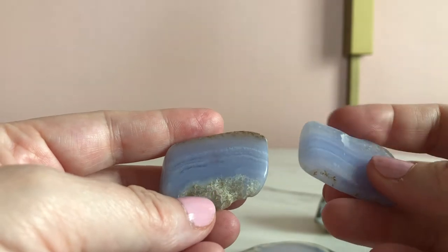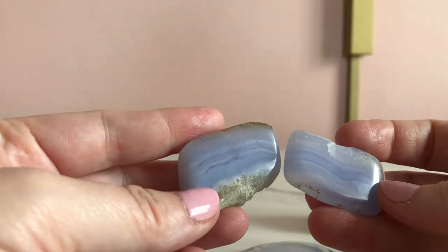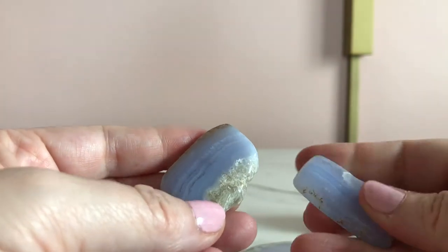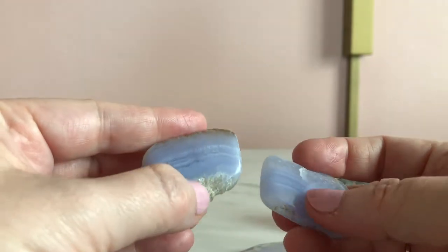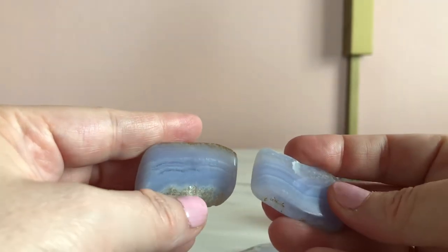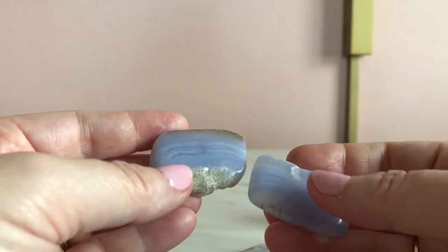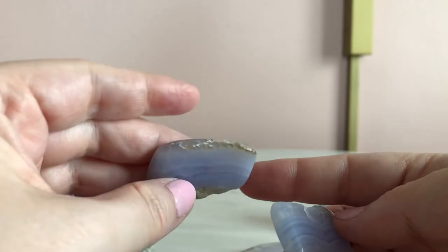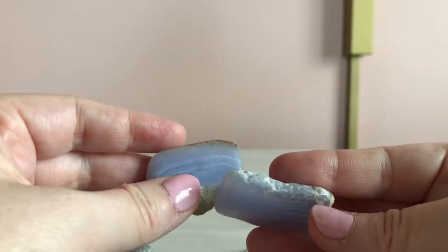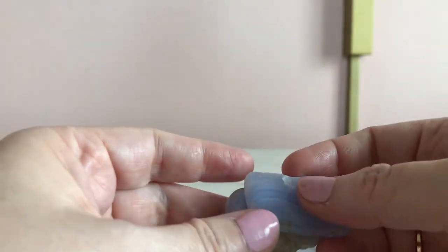My son's an orchestra student, so sometimes when he's performing, I like for him to have one of these with him. I love the way these feel. They just have a very smooth texture. It's almost like a silkiness to it. But it's a very cool stone too when you touch it. This one obviously has some of the matrix that it came out of still on here. But my daughter liked this piece, and these were $3 each.